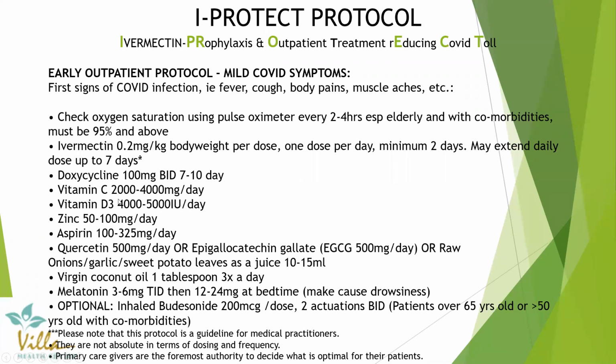As I said, whatever your gut can tolerate, then you take a higher dose of vitamin C. The vitamin D3, now we increase it to 5,000. You have to be very comfortable using this. When the patient gets sick, I load them up with 10,000 every day for 3 days, or sometimes 50,000 for 2 consecutive days. But it depends.